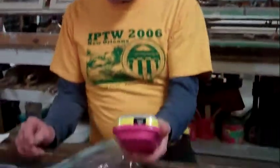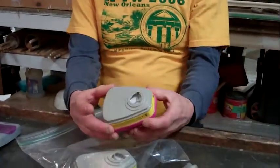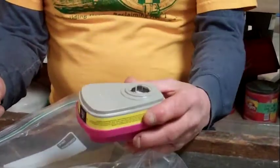Okay, let's go back to talking about these dust masks and how to protect yourself in your home when you're working with lead paint dust. Duffy, go for it. We were talking about this is an OV, an organic vapor filter. And the pink part of this is what filters for the particulate dust. The other part of the cartridge actually has charcoal in here, which will filter gas and fumes and things like that.